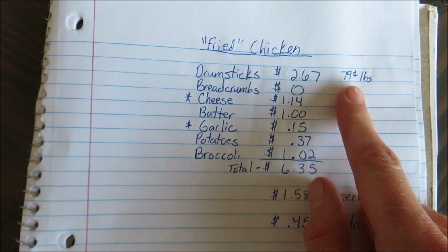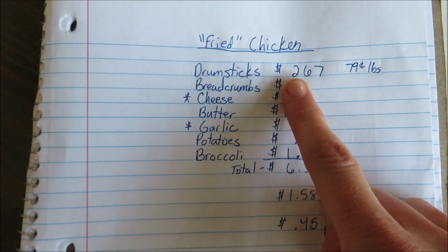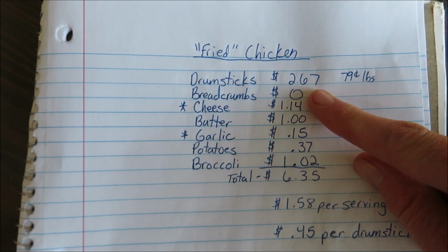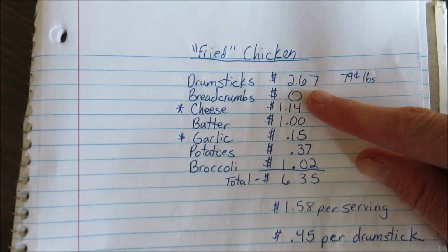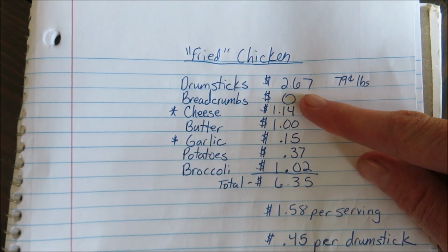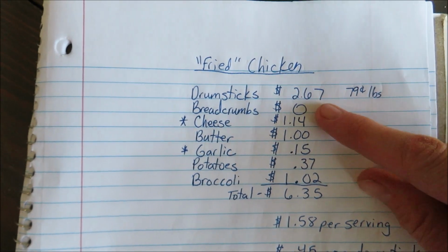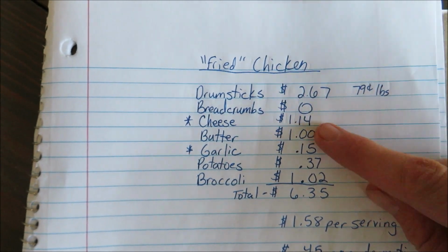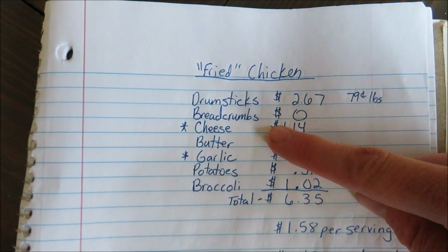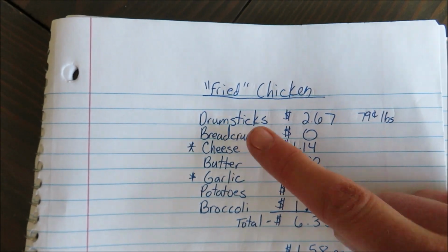The drumsticks were 79 cents a pound, so I weighed the 2 packages. It was $2.67. I didn't spend anything on the breadcrumbs, but I did look on Walmart's website, and they had a can of it for like 80 cents, and it made several servings, so it would be like pennies for this. The cheese was $1.14, and I did get the organic Parmesan cheese, so if you use just regular, it would be a lot cheaper.